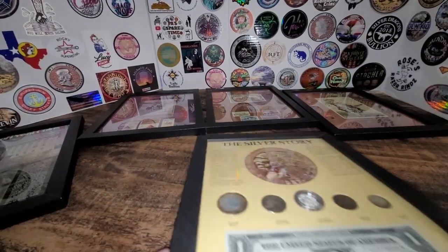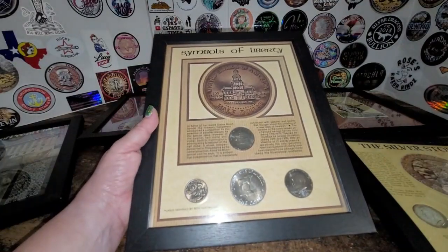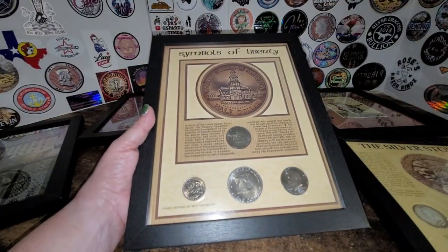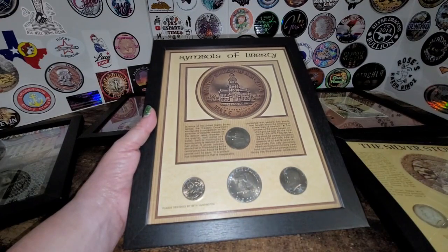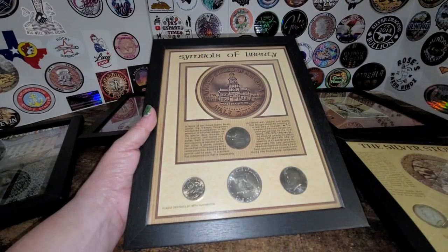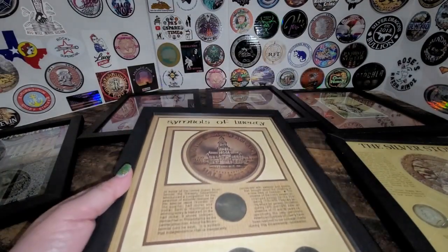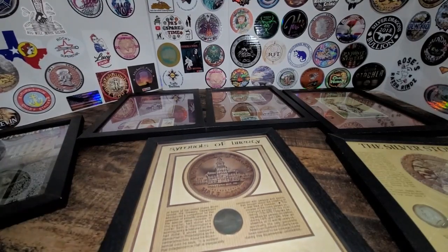So let me go ahead and slide this over here so I can make room for the last one. The last one is the Symbols of Liberty. This shows a half dollar, a $1, a quarter, and also the obverse of a half dollar. So this is in honor of the 1976 coin. Actually, it's from 1776 through 1976, which would be the bicentennial coins. So that is cool. I cannot wait to put these up on my wall in my office.